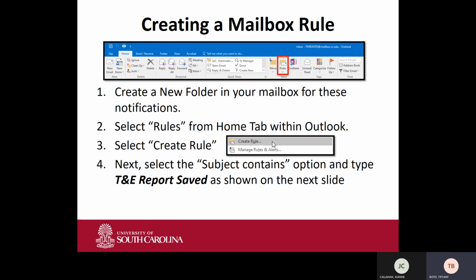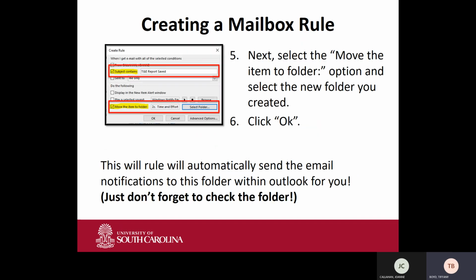And just to provide some additional assistance, if you don't know how to create a mailbox rule, here are instructions step by step on how to do that. So feel free to go through this process, because for some of you, there may be an overwhelming number of email notifications created and received, and we certainly don't want you to feel overwhelmed. So feel free to set up a special mailbox just for these notifications. This is the step-by-step process on how to do that. Again, the first step is to create that special folder where you want them to go. Just make sure when you do that, that you don't forget to check that folder.